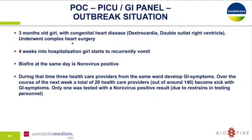Here the thing is, we are not allowed, at least in Germany, I don't know how it's in your place, to really test healthcare workers. But due to the finding with the child, we were quite sure it was norovirus, and of course we implemented hygiene measures. We isolated the child, and we were able, thankfully, to contain the infection to only 1 patient. And through closing down the entire ward, we were then able to also stop spreading within the healthcare provider community.